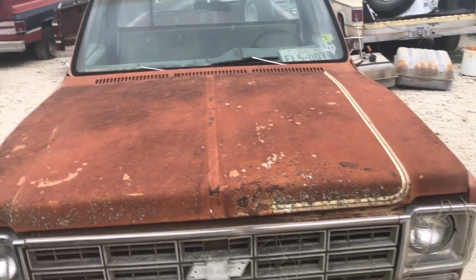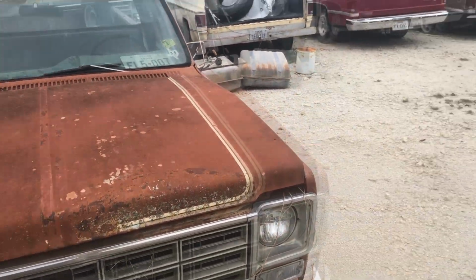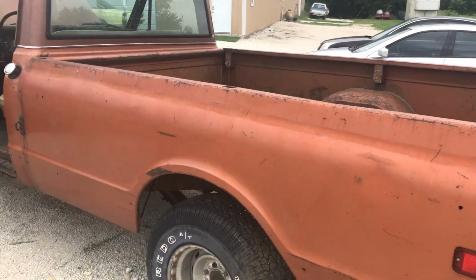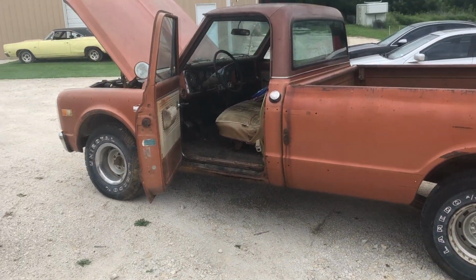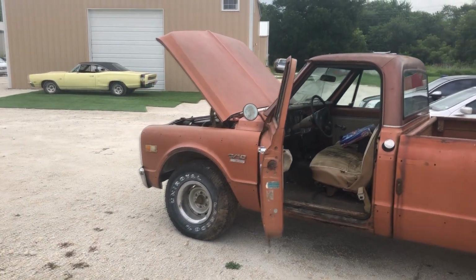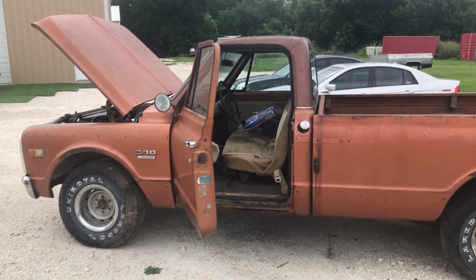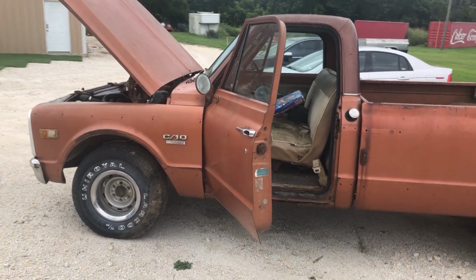Remember that old girl that we pulled out of the pasture a while back? All right, so I guess we should probably get working on it rather than just walk around looking at it. It's probably not going to start running if we just look at it.